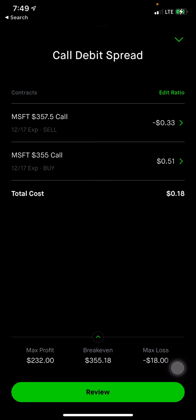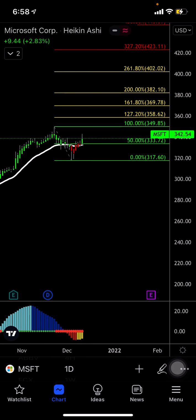Get in these plays. Okay, Microsoft, I'm predicting it to go up past 357.5. These debit spreads are only $18. You can get them for $18, but you can get a potential max profit of $232. Okay, the reason why I believe it's going to do that is because that is the 127.2 extension. That's at 358 that Microsoft should hit.